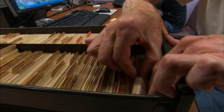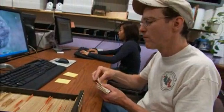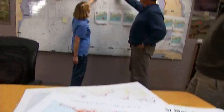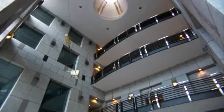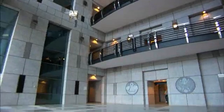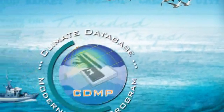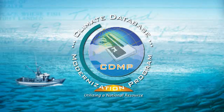However, all that is changing. This irreplaceable body of historical climate and environmental data is finding a new and urgent purpose in a race to understand the world's most pressing challenges. The organization responsible for making historical climate and environmental data accessible again is NOAA's Climate Database Modernization Program, an effort of the National Climatic Data Center.